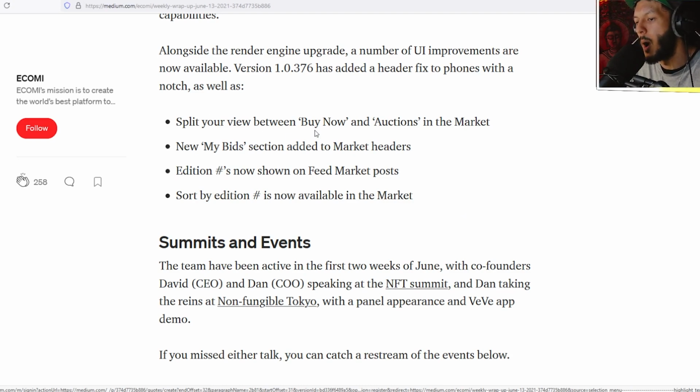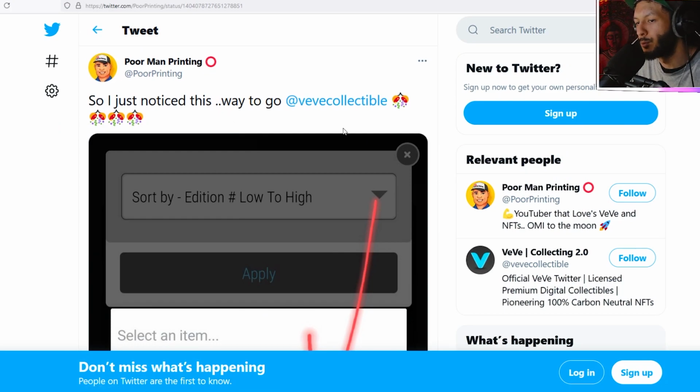Split your view between buy now and auctions in the market. New my bid section added to market headers. Edition numbers now shown in the feeded market post, and sort by edition number now available in the market, where actually we can see if we look at Poor Man Printing's tweet right here.